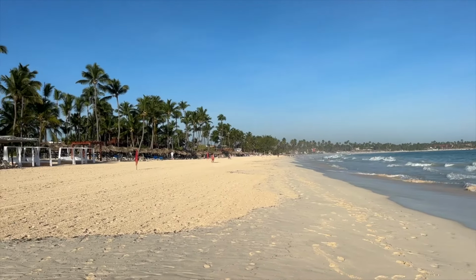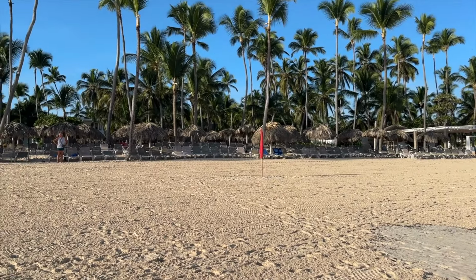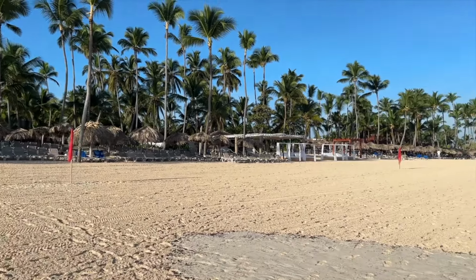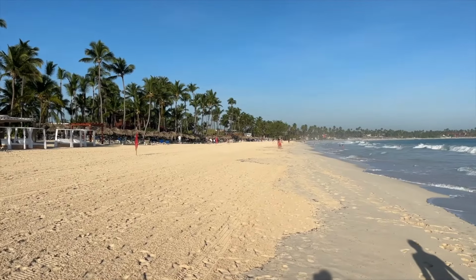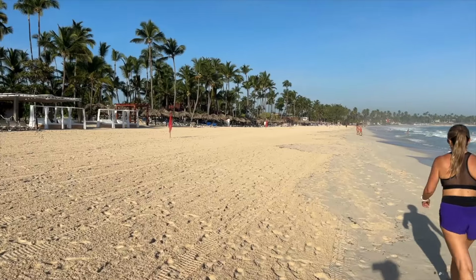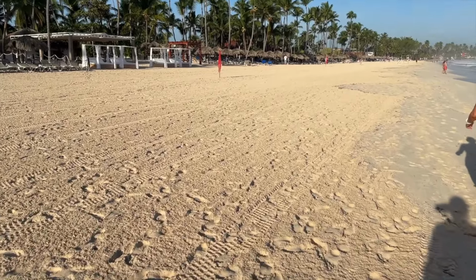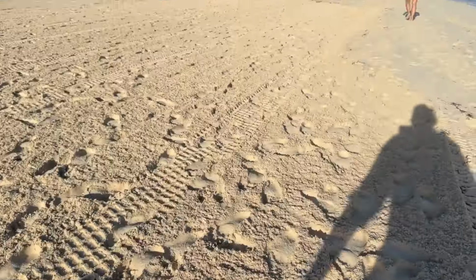All the hotels here had a beach like this once. But the sand moved away, you could say. It's not lost, it's somewhere. And the Bavaro Princess is still lucky enough to have a really wide beach, and it's all really soft. It's really nice to walk here.